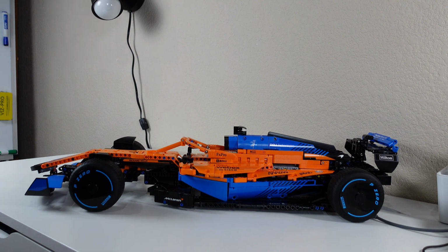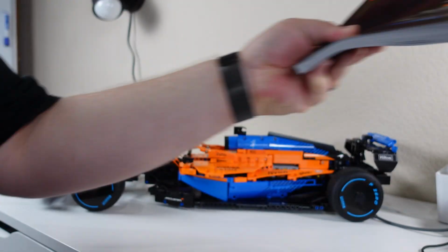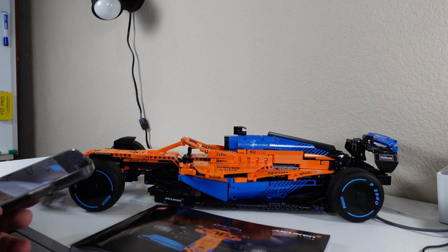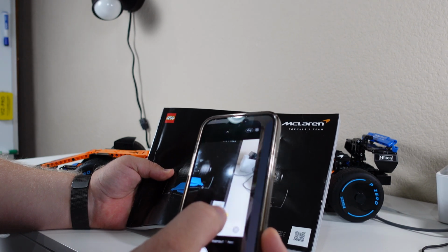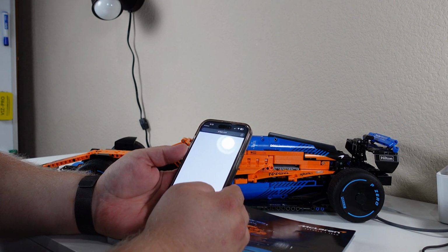But actually, before we do that, I wanted to take a moment and try to scan our QR code, because as I'm filming this, today is August 21st, and it is actually the first day of the new Insiders program at LEGO. So I figured, let's have some fun with this and get out my phone. There's the code. Open in Chrome. Let's see how this works, everybody.